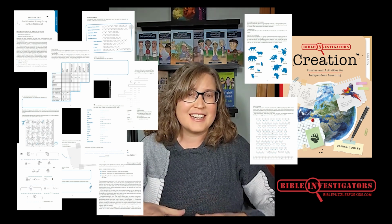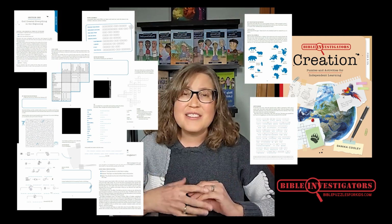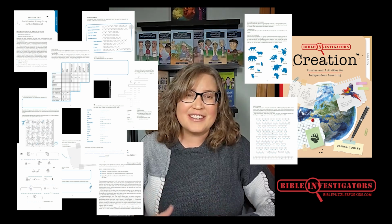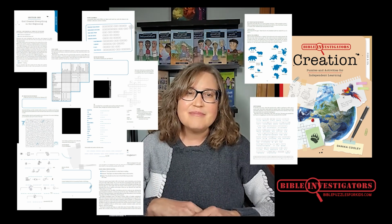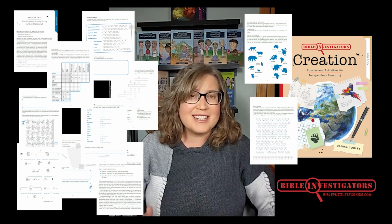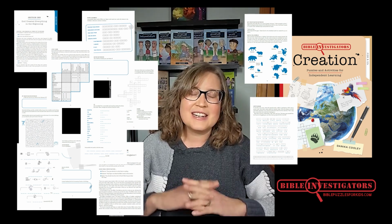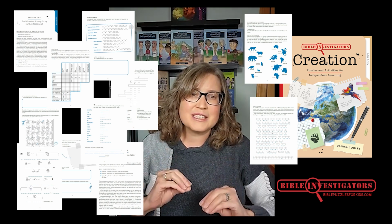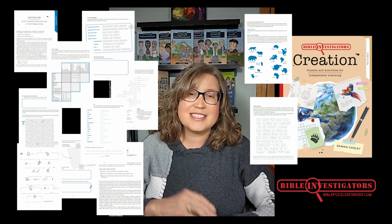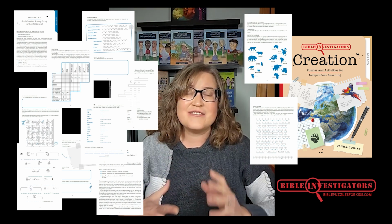It's a 272-page Bible study that is puzzle-based, and it will take your kids through everything they need to know about God's creation. Your middle grade and middle school students will love the challenge of studying through 90 Bible puzzles. Bible Investigators Creation will allow your children to study the Bible independently with language that's fun.